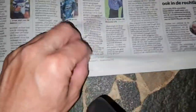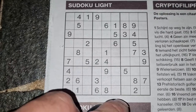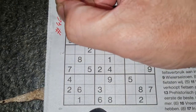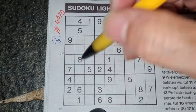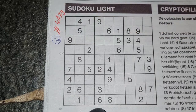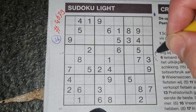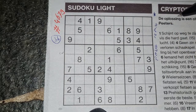Alright, so let me continue with the first regular puzzle. The first regular puzzle is a Sudoku Light. Number, let me see which number it will be. 4679. Before I start, I always count the printed digits. Well, this one has 36 printed digits. We have 9 big squares with each 4 printed digits. So 4 times 9, 36. So it should be easier than the one star Sudoku in the additional, because for one star I need to be faster than 15 minutes. Well, maybe this one 13, maybe 12, I do not know.